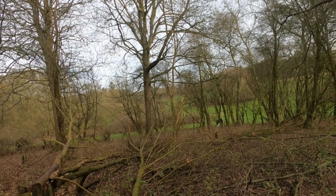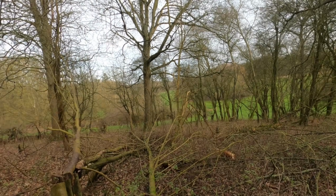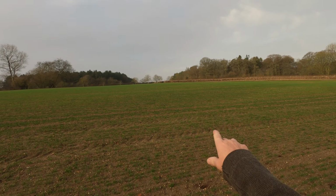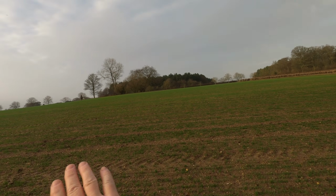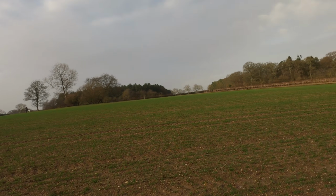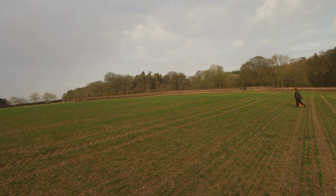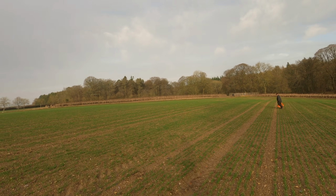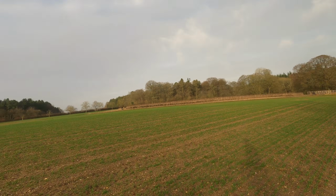Good lad. Leave it. Gone away. Good lad. We're going to cut across this field now, and we're going to come in the back of this game cover strip. I'm going to meet up with the other beaters that have been coming down that edge of that wood that you can see in the distance, and then just see the gap in the trees there, and that's our flushing point. That's where we're aiming to push the birds over.